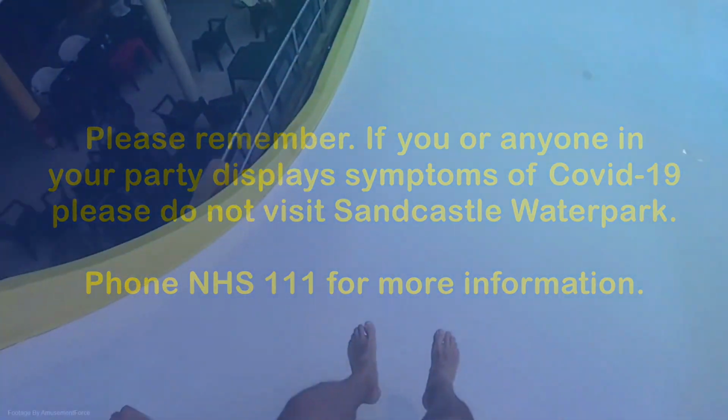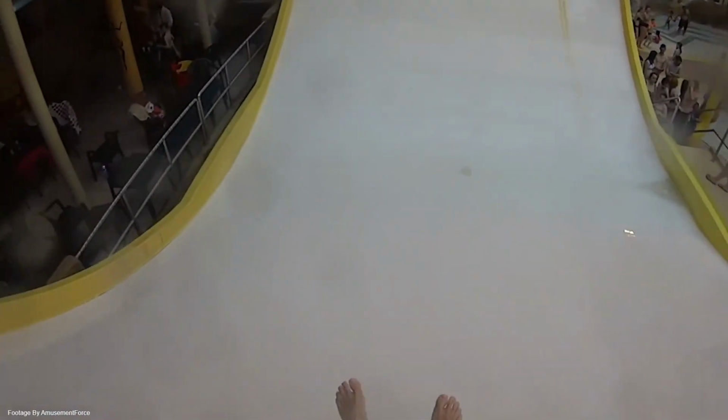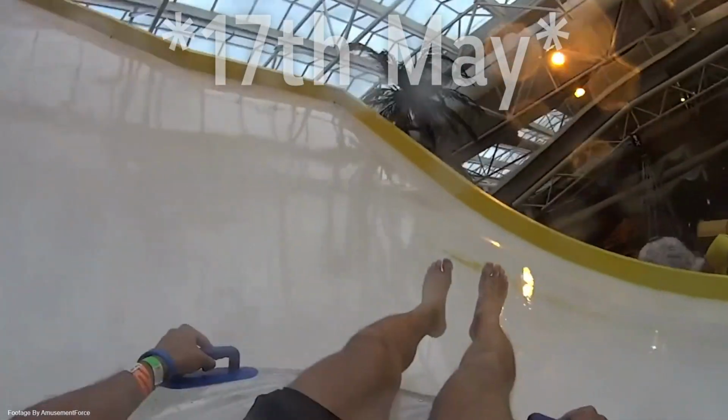So there we go, there are some key safety measures that Sandcastle Waterpark in Blackpool are taking to keep guests safe. I can't wait to visit, hopefully after the 25th of July when they are set to reopen.